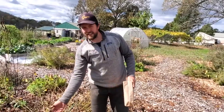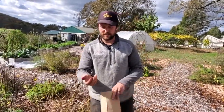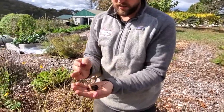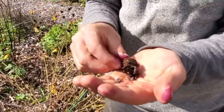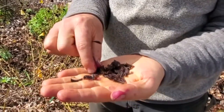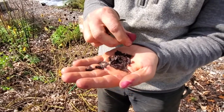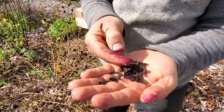Next, we're gonna collect these Illinois bundleflower seeds because these are a really interesting seed. They are clusters of pods, kind of like, they're actually related to beans. And so you see this weird looking cluster. If I break it open, they're all little bean pods almost. Inside of those are our seeds. They're a flat looking seed.